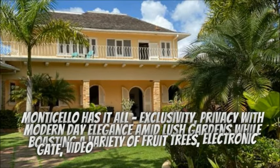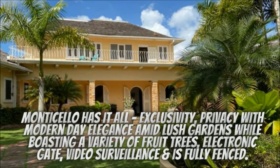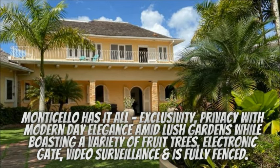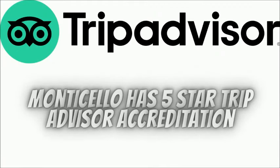Monticello has it all: exclusivity, privacy with modern day elegance amidst lush gardens while boasting a variety of fruit trees, electronic gate, video surveillance, and is fully fenced. Monticello has 5-star TripAdvisor accreditation. Guys, let's take a look at this beauty and please watch the entire video for more details at the end.